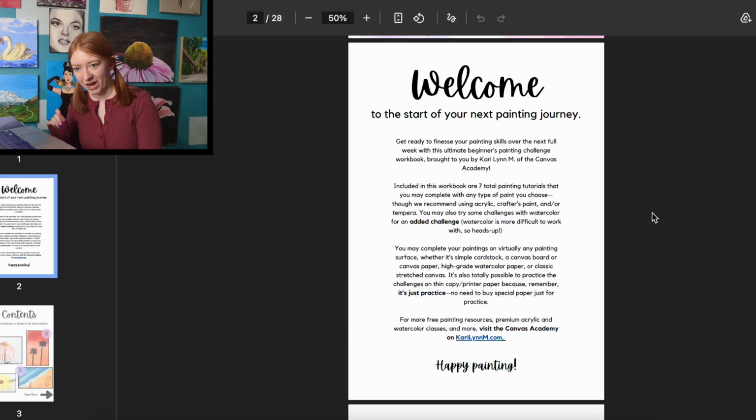And for a bonus challenge, if you want, you can do the whole 7-day challenge in acrylic paint for 1 week, and then maybe the next week you come back and do it all again in watercolor, and then you can compare and contrast your results: this is what this painting looks like in acrylic and this is what it looks like in watercolor. Just a little added fun thing you can do.